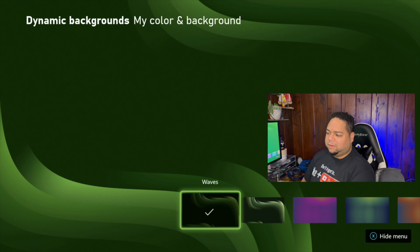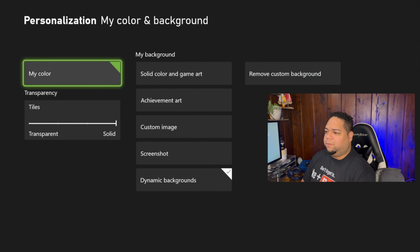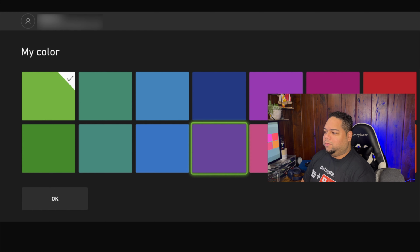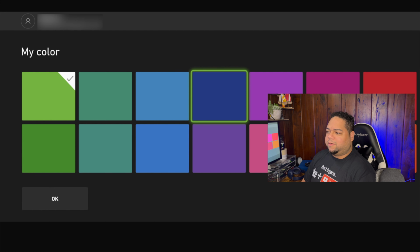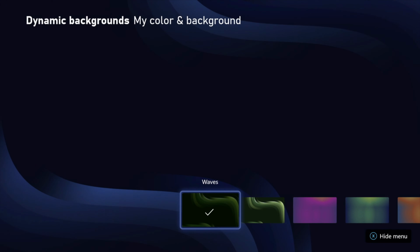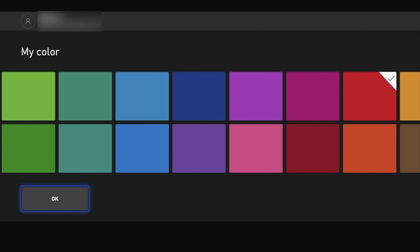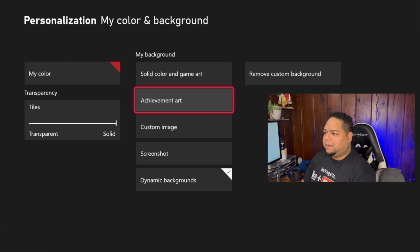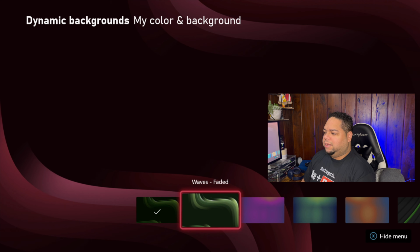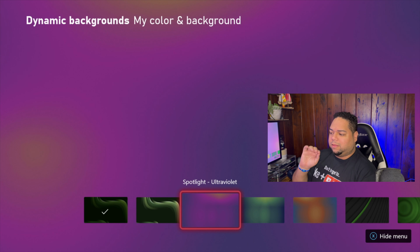And I should mention that these change color depending on what color theme you have. So for example, if we back out here and I change my color to, let's say blue, since some of you are coming from PlayStation for the first time. So maybe you like the blue, and we jump back into dynamic backgrounds, you can see that it's now blue. Let's do something different. Let's set it as red and see what happens. So red, you can see the waves, you got the faded here, and then new, I guess the faded was also new, but also new are the spotlight colors.